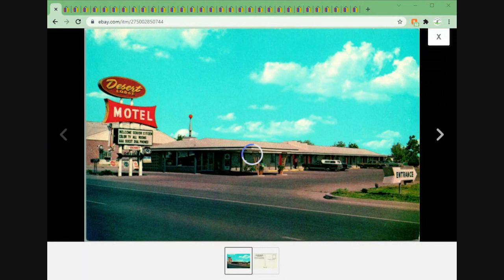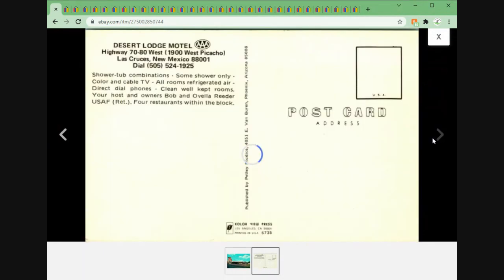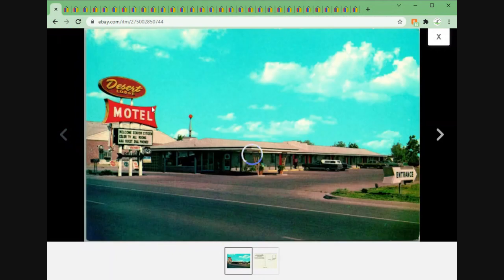Next up, Las Cruces, New Mexico. Desert Lodge Motel and AAA Travel Lodge. There we go, there's all your deets. Again, motels always sell. This one's got a great sign out front, too. This one sold for $2.66 on an offer sent to watchers.